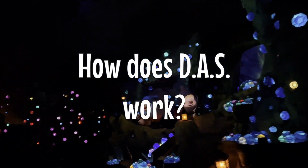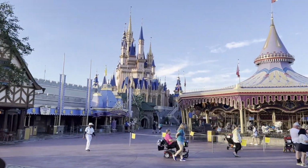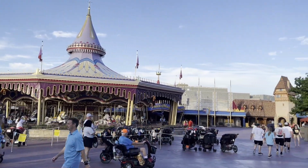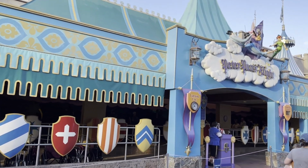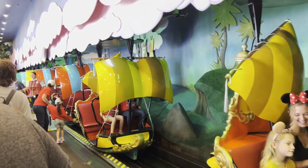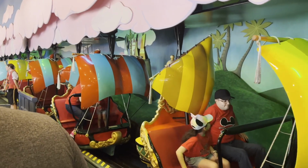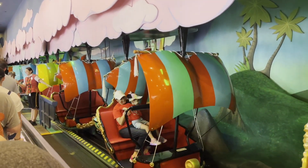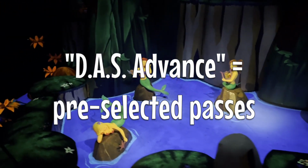Right. So the next big question is, how does it work? Well, you have two options on how to book a D.A.S pass. That's what we call the pass that allows you to return and go through the lightning lane of an attraction. You have the opportunity to pre-select 2 rides per day prior to arrival if you register prior to your trip. This is where you can choose a ride and you get an hour time window to go to that ride and ride through the lightning lane. These are preset times, and my understanding is that the time frame is not really flexible. Disney calls this D.A.S Advance, and we'll talk a little bit more on this later.